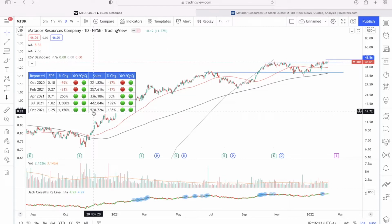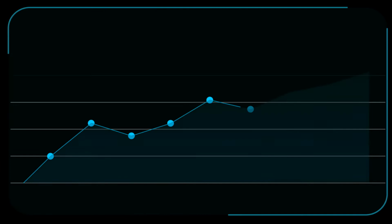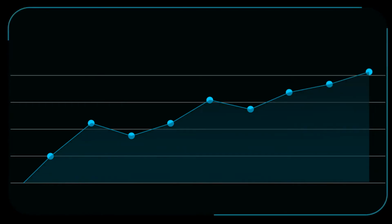And earnings per share has also been steadily increasing throughout the quarters. So in October 2020, it started at 10 cents and then it increased to 27 cents, it increased to 71 cents, and then it increased to $1.02, and then in the most recent quarter, it increased to $1.25. So there's been growth for both the top line and bottom line for Matador Resources stock.